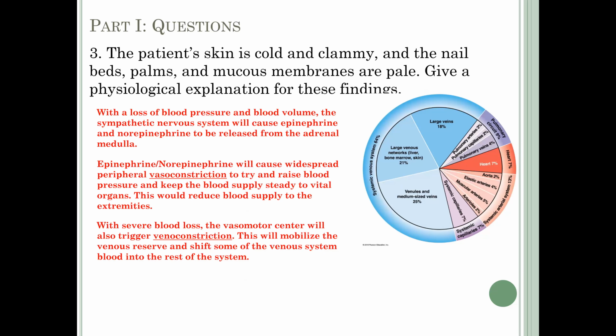Furthermore, with severe blood loss, the vasomotor center in the medulla oblongata will also trigger venoconstriction. That is going to be narrowing of the diameter of veins, and this will mobilize the venous reserve, which is stored in these large venous networks, and shift some of the venous system blood into the rest of the system in order to maintain blood pressure.